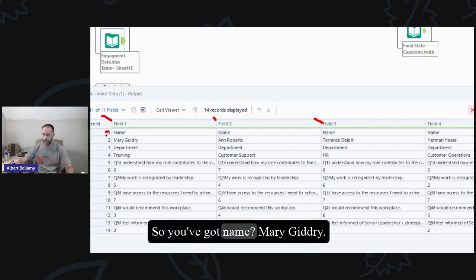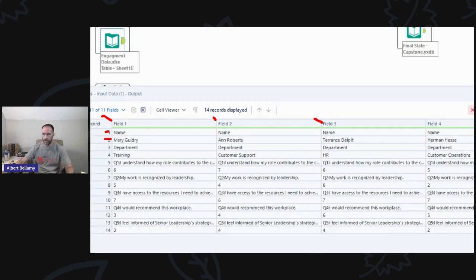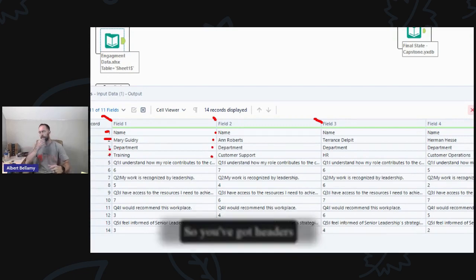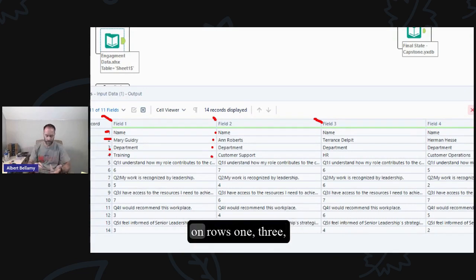So you've got Name, Mary Guidry. Name, Ann Roberts. So you've got your headers and then the information following it. Then you've got Department, training, Department, customer support. So you've got headers on rows 1, 3, and then going down, and information on rows 2 and 4.